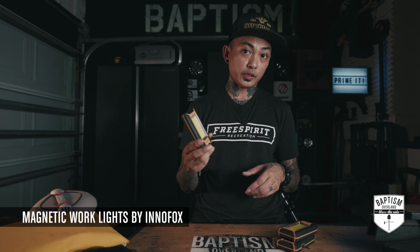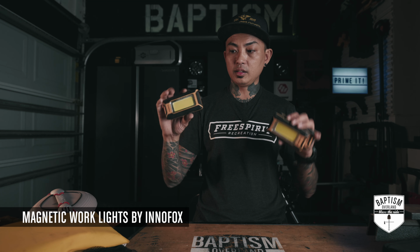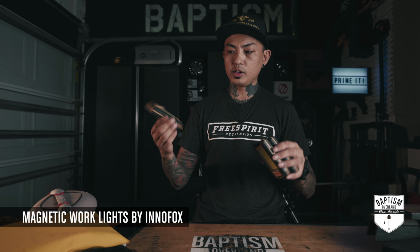I've hung them inside the rooftop tent. I've hung them inside the bathroom. They're just really handy, man. Like they're rechargeable, so you don't have to keep replacing the battery. You just charge them back up.